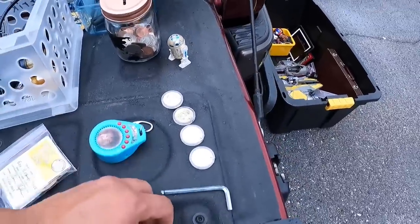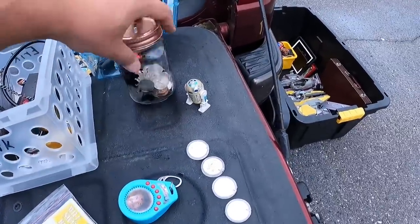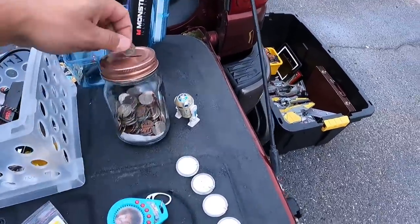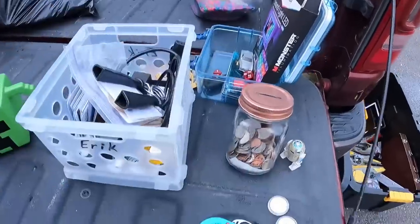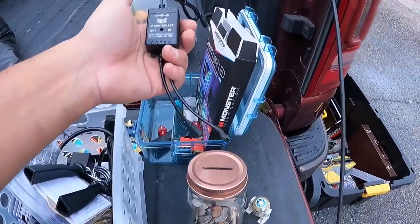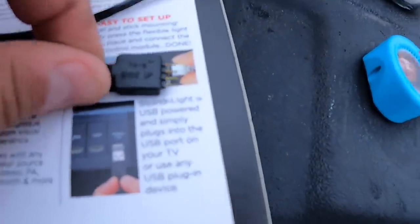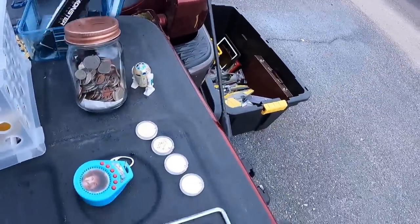I always keep these little Allen wrenches, some more dice for that game, and some more chains added to the jar. That thing's gonna fill up quick, guys. Some more of these. A gift card, we'll call that number, see if it's worth anything. Oh, here's a control. I guess I kept it out. I think this goes with this. Yeah, it does. Yeah, see that? That'll plug in to this. So cool, that'll work. We'll get that, see if we can use it.